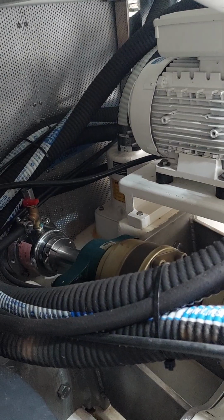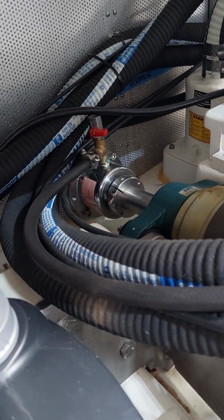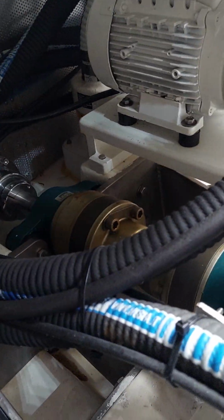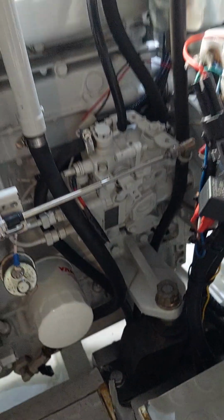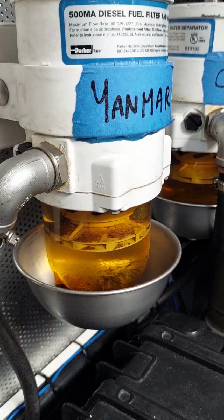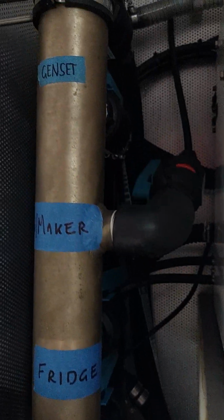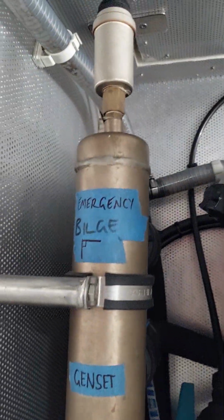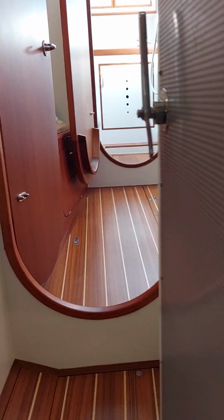And if we can get some light down here, you can see the shaft seal, all in nice, really very tidy condition. Nice clean bilges throughout, with Raycor filters, one for the Yanmar and one for the Onan, with a standpipe here for all the discharge water. Reduces the number of through-hull fittings that's required. So, okay, that's the engine room tour.